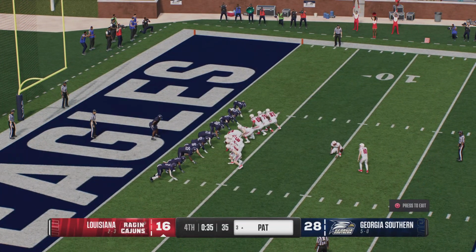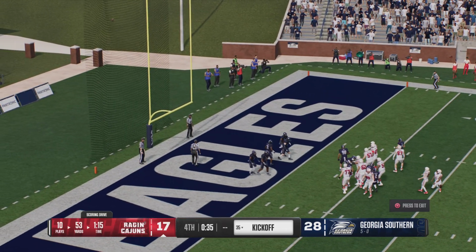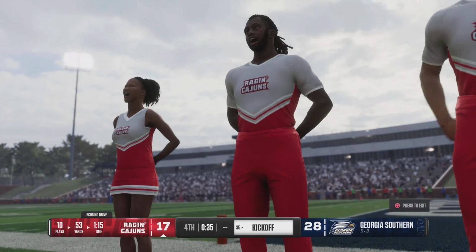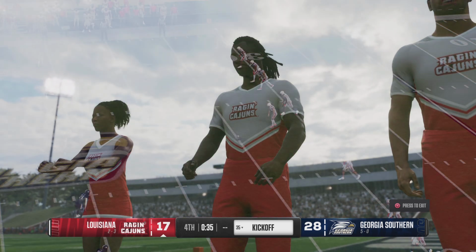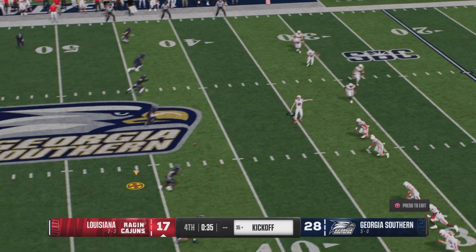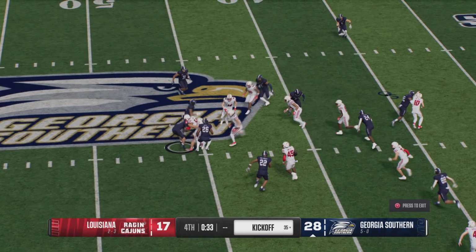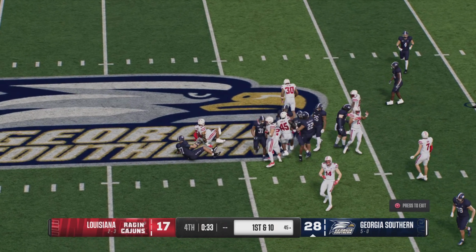Lining up for the PAT. And they make the extra point to draw closer. It's 28-17. They're definitely up against it. Time running out, down 2 possessions. They'll try the onside kick. Louisiana. They'd hope to get that thing bouncing around, but the hands team is able to corral it.